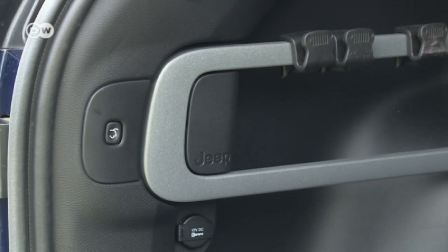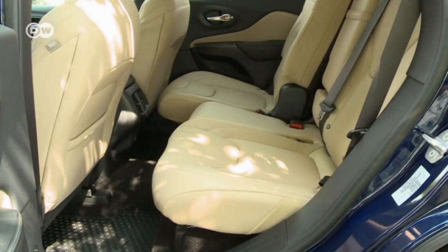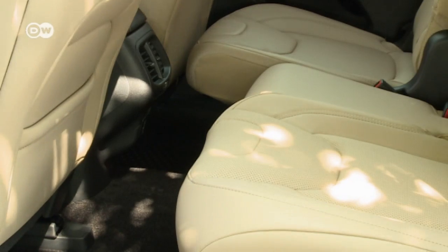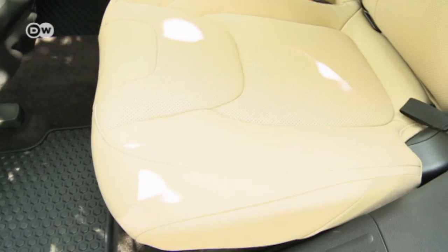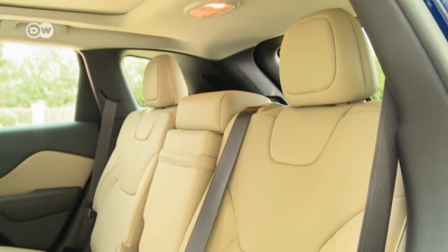The button for closing the trunk is located inside at a convenient height instead of on the trunk itself. And you can always slide the seats back if you don't need 500 liters of storage space and can make do with 412. Leather-clad seats are standard fitted in the edition called Limited, but not in the other versions.